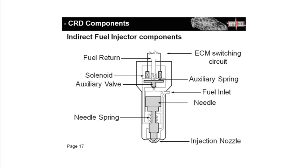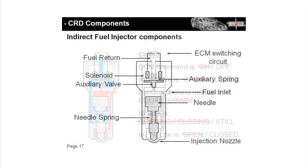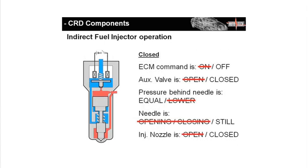Now, turn to page 18 and let's look at how this injector works. In your book, you'll see 4 pictures of injectors and descriptions next to them. You'll need to cross out the incorrect options as seen on the screen.